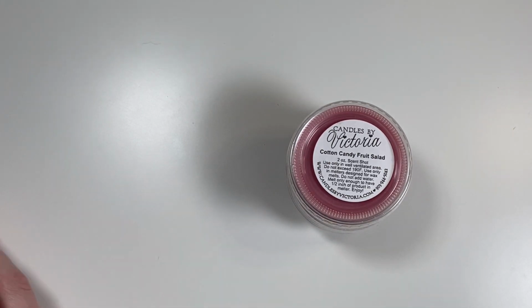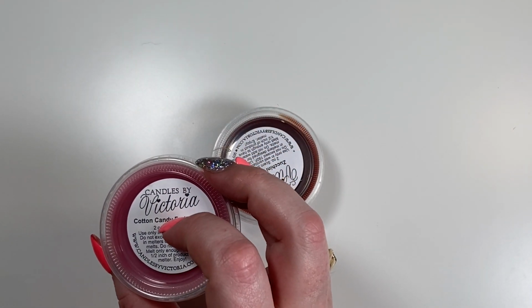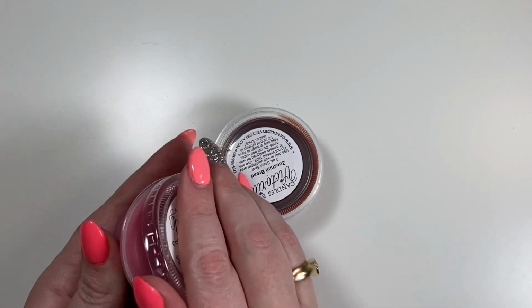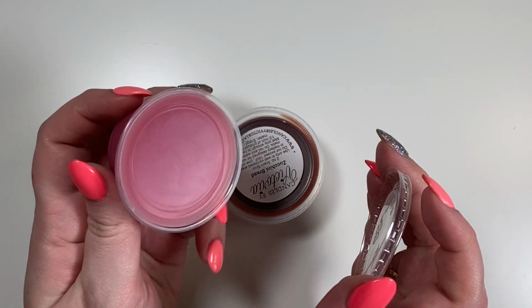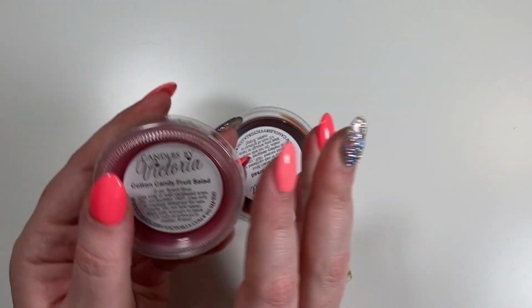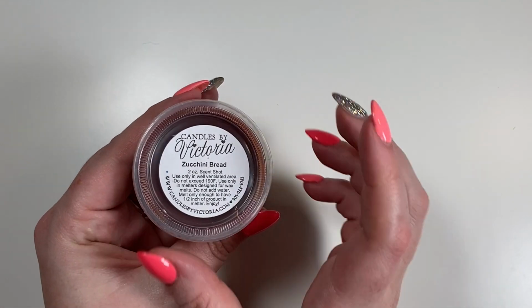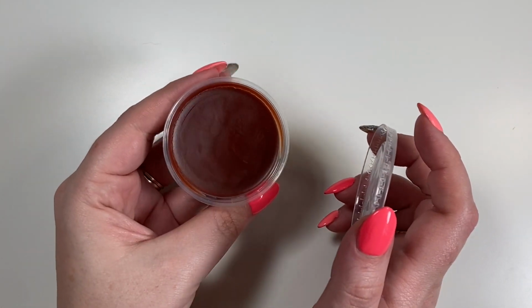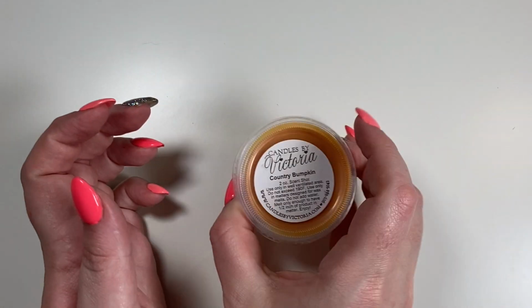Okay, so we have cotton candy fruit salad. To me, it smells like fruit stripe gum. So, like, it smells like bubble gum. I think adding the fruit to the cotton candy scent made the cotton candy scent better, but I do like that one. Zucchini bread, again, favorite. It just smells so delightful, like fresh, warm zucchini bread. She threw in an extra country bumpkin.